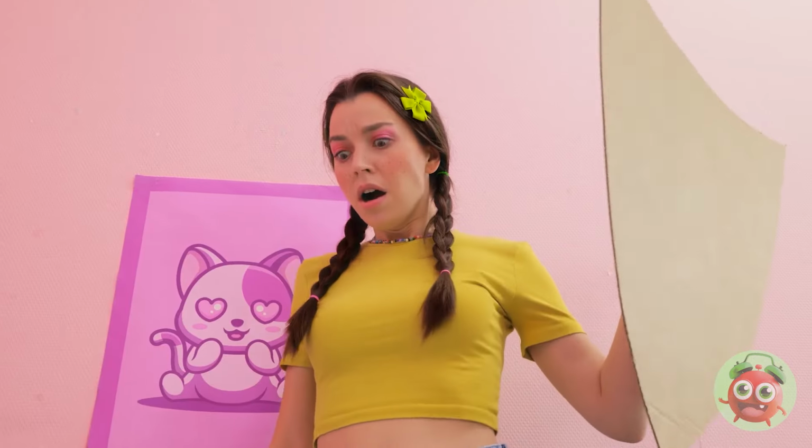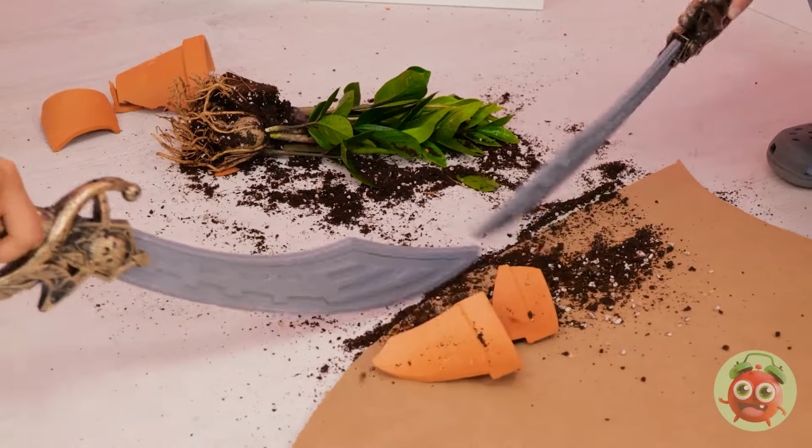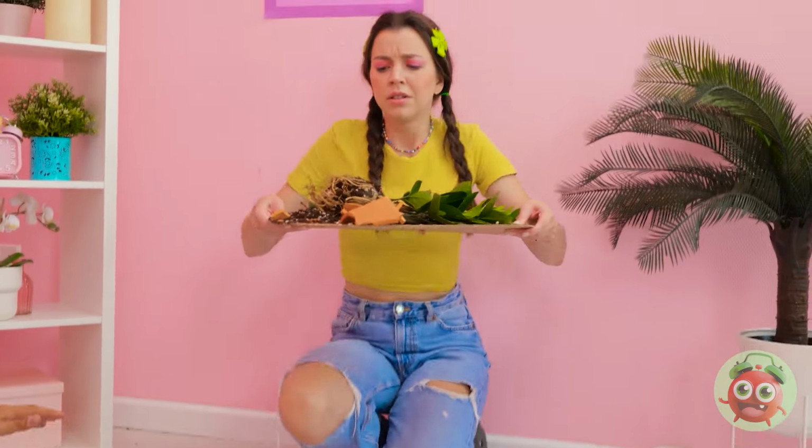Oh no! The plant pod! What have you done? It was an accident. Mom is gonna be so mad. How are we gonna fix this? Wait, I've got an idea.